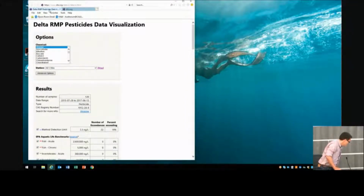So if I told you that there were 2.3 nanograms per liter of atrazine in a water sample, what would that mean to you? Next to nothing. Just a concentration doesn't really tell you much. And one of the ways we try to turn this data into information is comparing it to ecotoxicological thresholds. So could that concentration cause harm to fish or to plants or to invertebrates or things like that?